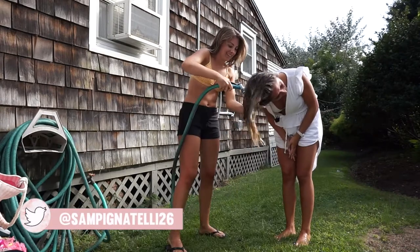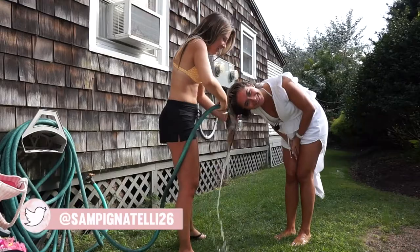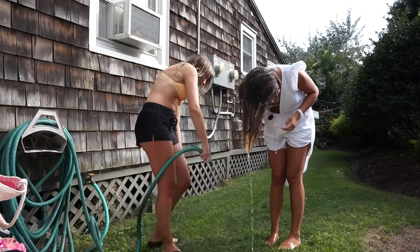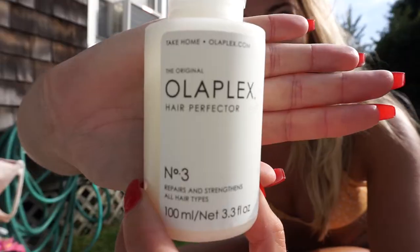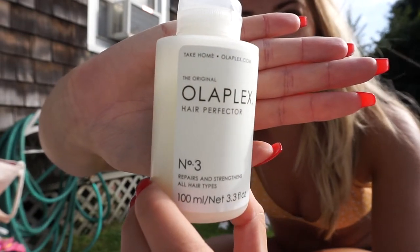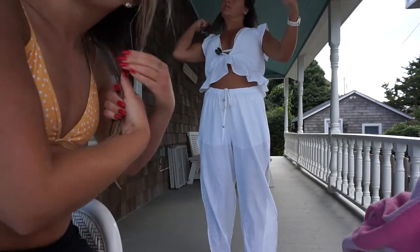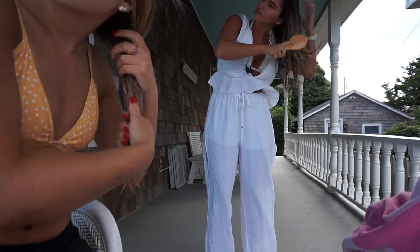So after we came back from the beach, the first thing we did was hose off our feet and our legs, get all the sand off, and then we wet down our hair too because we wanted to put in a conditioning treatment. And today we used the Olaplex number 3. And if you see us freaking out at all, it's because mostly me was getting attacked by mosquitoes the whole entire time.